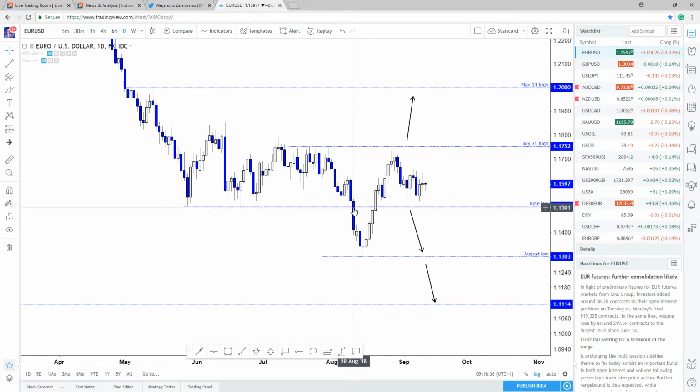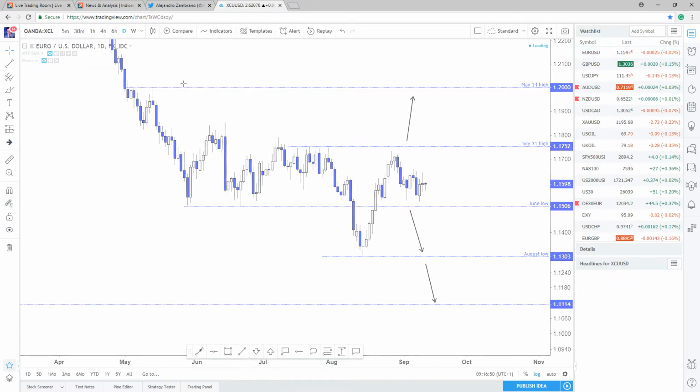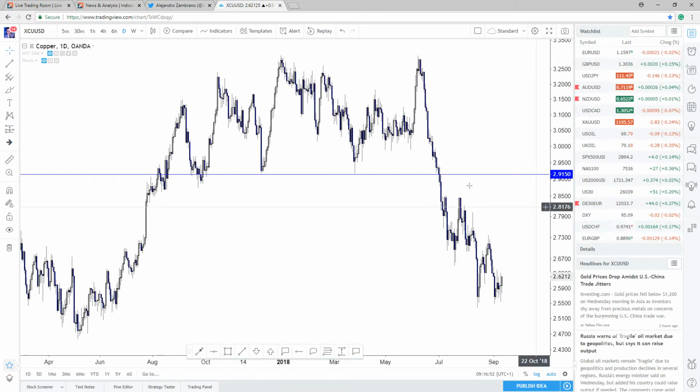But usually what happens is that I will be involved in a move like this, and I'm gonna be perfectly fine. I traded copper, platinum this summer, and they declined nicely. To give you an idea, here's copper, and the market, I sold it here, it went down like that, and I booked some profits here, and then I got involved, I think it was here afterwards.